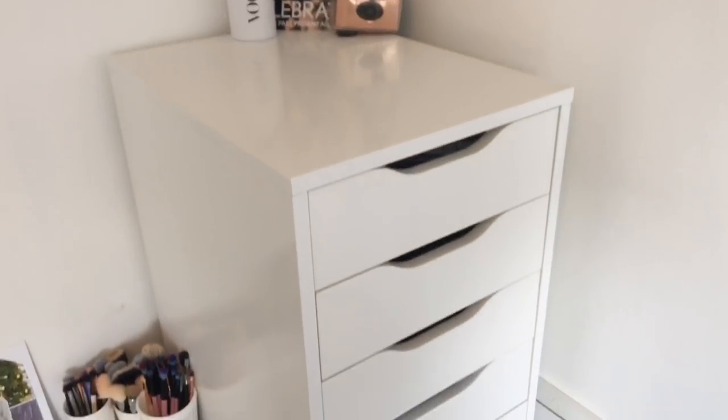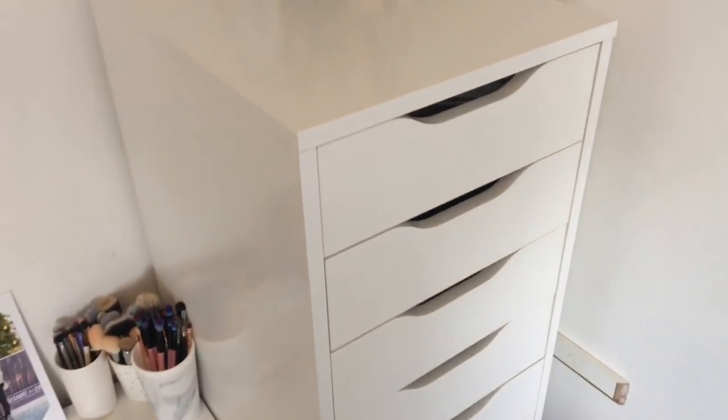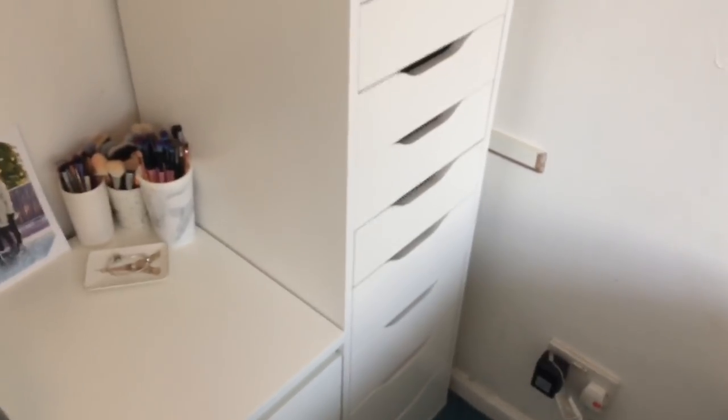And then here are my Alex drawers. I'm going to be filming an updated makeup collection after this. If you just want to watch one for now, I don't know if that's going up before this, probably not, go watch my makeup collection from August. It was quite small then, it's gotten way bigger.